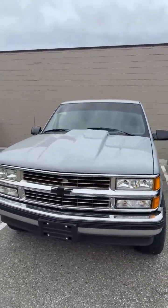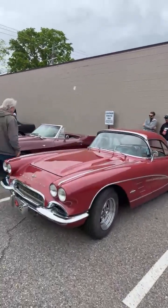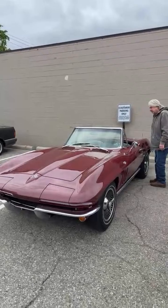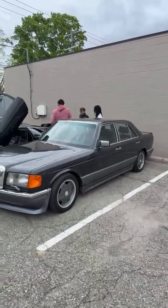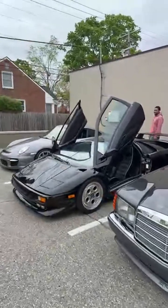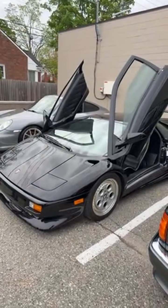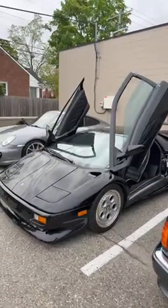Of course, we got the OBS, Corvettes, a couple Corvettes. And of course, a Lamborghini Diablo. And do you know who actually was in charge of Lamborghini at the time this car was built and helped design it? See who can answer it in the comments below. Do you guys know?